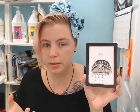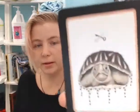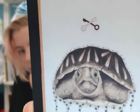So if you think about it, the tortoise is a little more fitting of the Hierophant because they're very wise. They've been around a while. They know a lot. I would imagine they'd be a little set in their ways for having been around for so long. So you've got him for that, and then you've got the two keys, of course, to remind you that this is indeed the Hierophant.